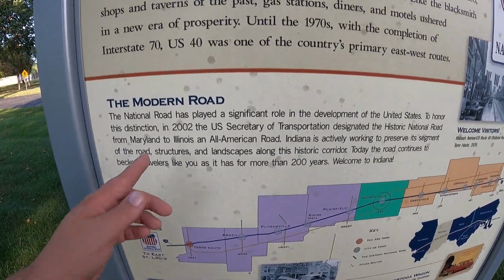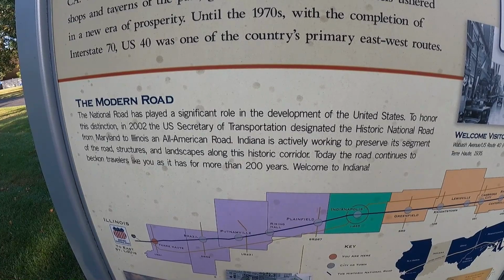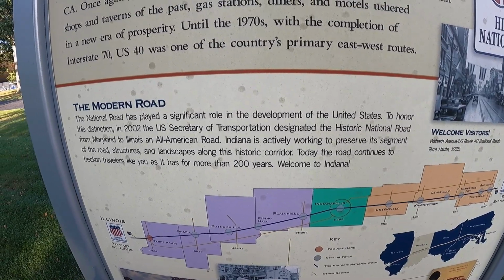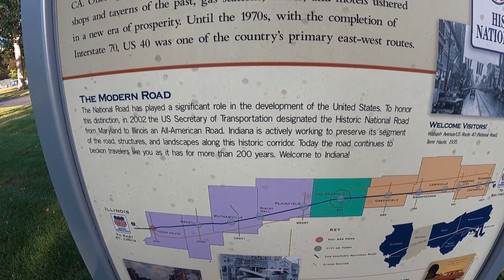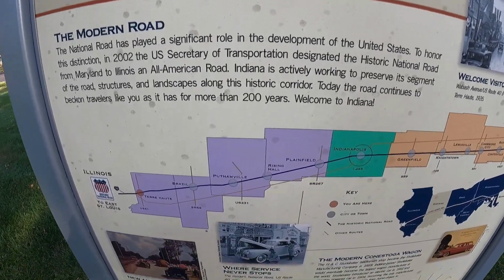And then in 2002, the U.S. Secretary of Transportation designated the historic National Road from Maryland to Illinois an All-American Road. Indiana is, to this day, actively working to preserve its segment of the road, structures, and landscapes along this historic corridor. Today, the road continues to beckon travelers like you as it has for more than 200 years. Welcome to Indiana. This is the route.